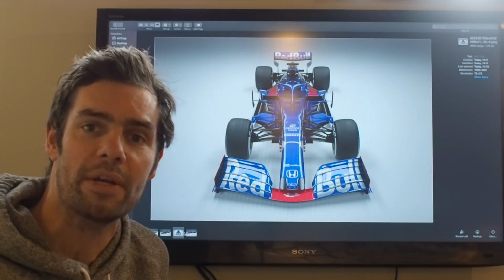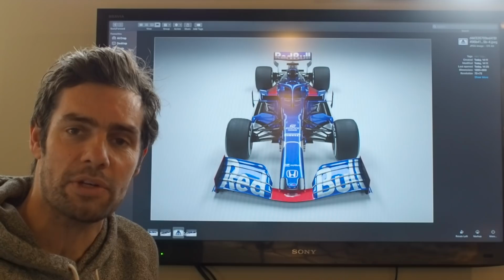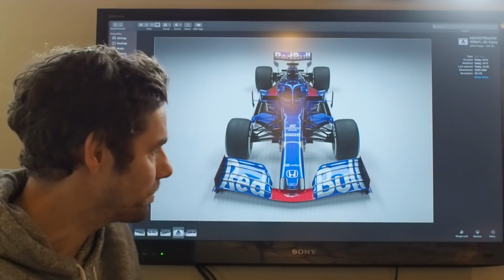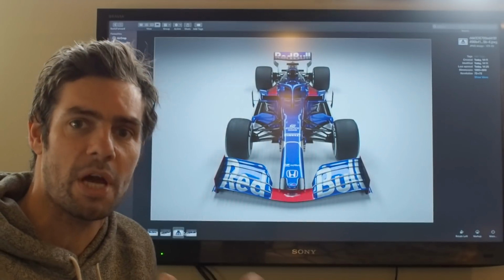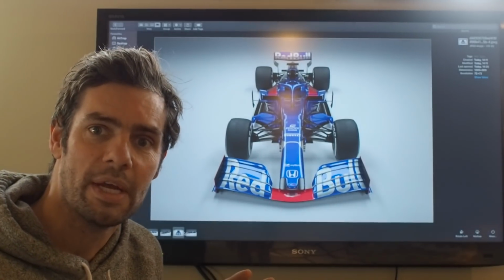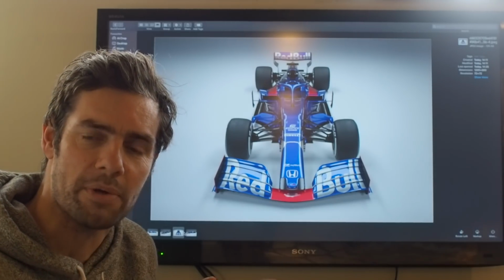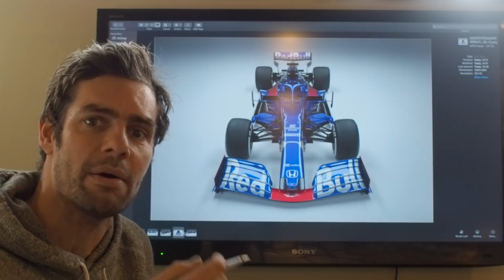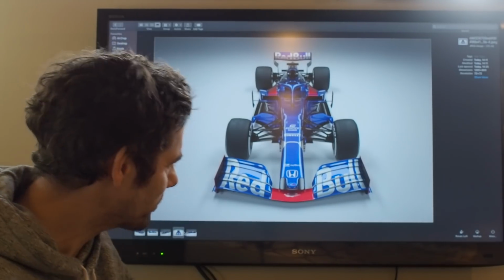There are of course some brand new rules for this year which have steered the teams in certain directions, particularly aerodynamically. And each team is going to take a slightly different approach to those. They're going to interpret those rules in a slightly different fashion. I don't think we're going to see wildly different comparisons between each team because the rules are pretty restrictive in most of these areas. But let's take a little look at how Toro Rosso have presented their 2019 Challenger.